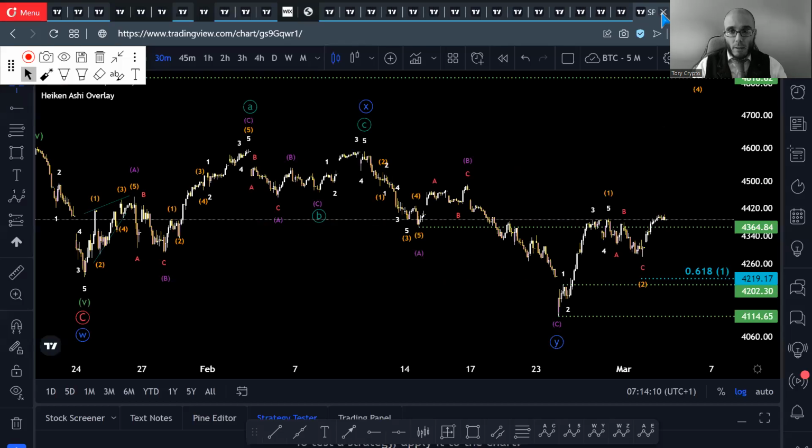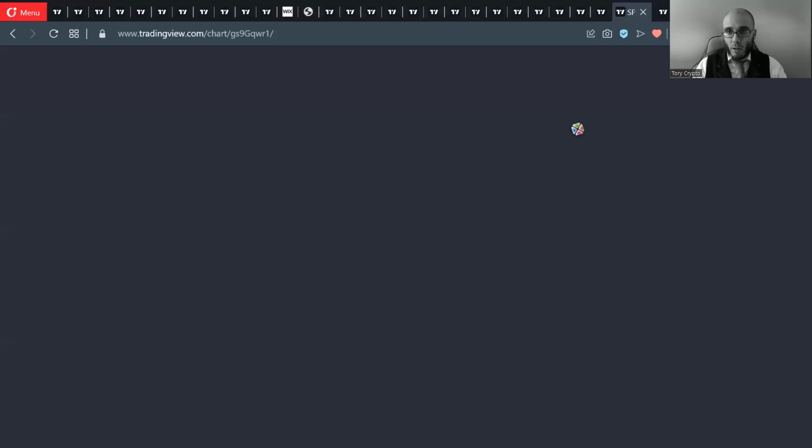Now, let's talk about the S&P. And so here you already have the wave count, but I want to start with Ichimoku.